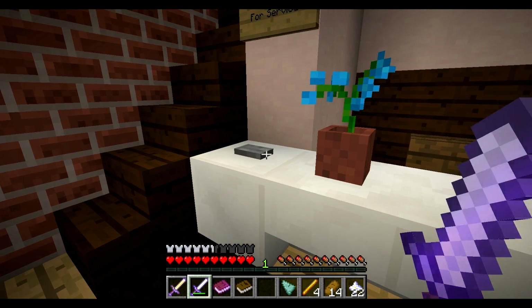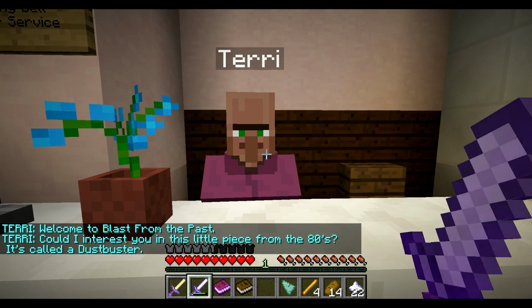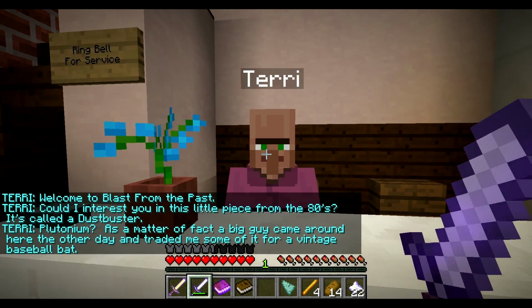But I think maybe if I push this, maybe they'll arrive. There she is. Welcome to Blast from the Past. Could I interest you in this little piece from the 80s? It's called a Dustbuster. Plutonium.